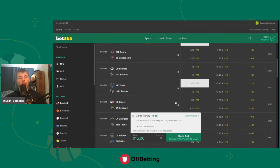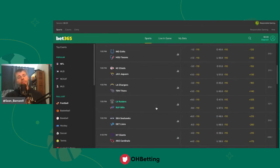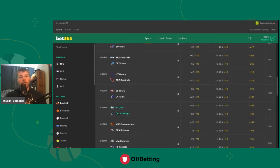And as we know with parlays, there is more risk. Obviously, all three of those wagers will have to hit in order for it to be a successful wager, but there is a higher payout which comes with it. So that is the double-edged sword there. And it is not limited to just individual bets on games.